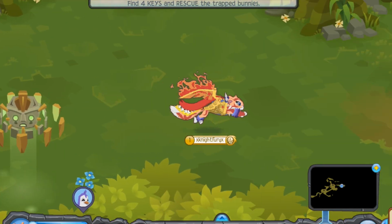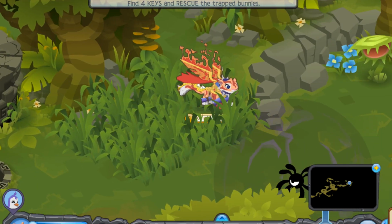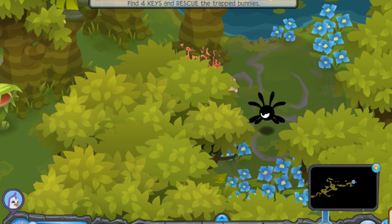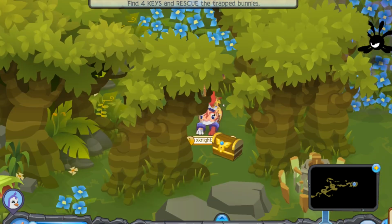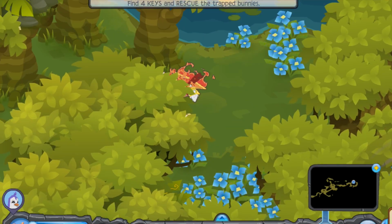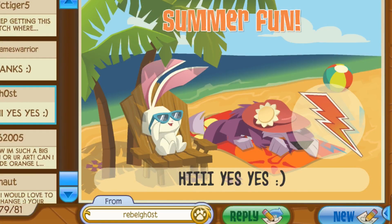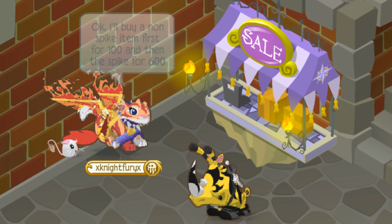You always run the risk, although I'm about to tell you the smartest way to do it while having a low scam risk. For bad longs, obviously 500 is always a safe buy. After that though, it's a two-part buy that involves trust, most unfortunately. Here's how to professionally handle that. Say you're getting a yellow long for 600 diamonds. Tell the seller to put a non-spike item on for 100 diamonds, and then a spike for 500.